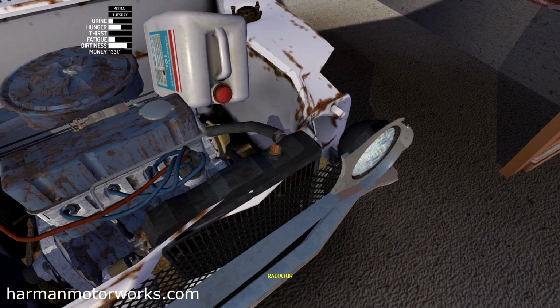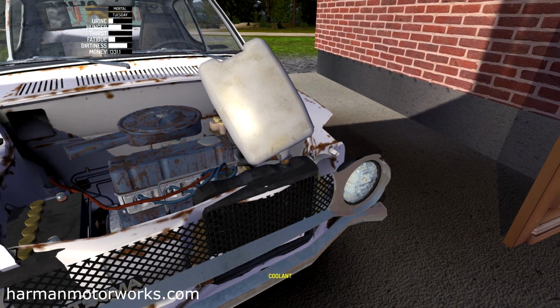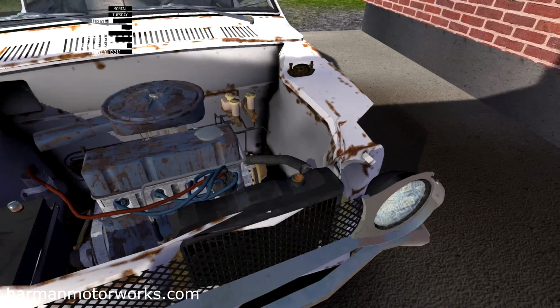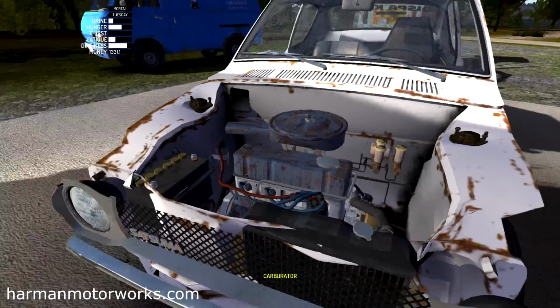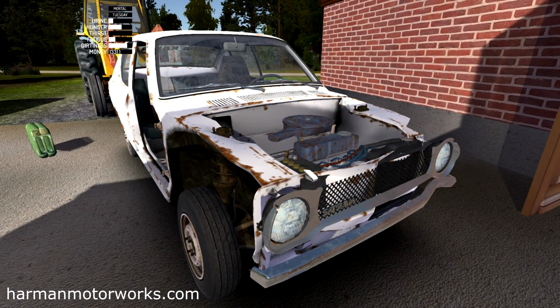Now we're unscrewing the radiator cap and we're going to put our coolant in. I wonder if you do need to bleed the coolant system. I know that you need to bleed the brakes and the clutch even. But anyway, there's the coolant. So I'm just going to chuck that over there and replace the cap. Fantastic. And my rocker panels are getting worse and worse every time I touch this car.